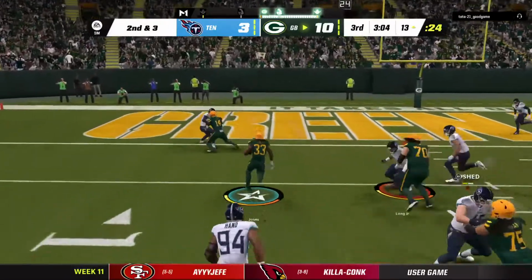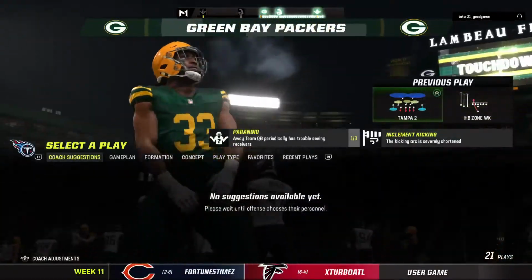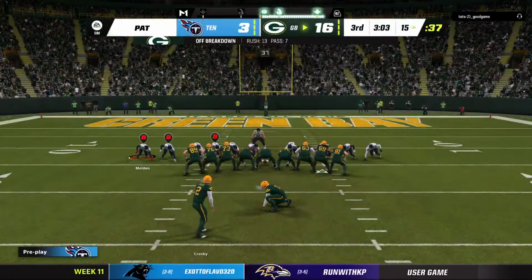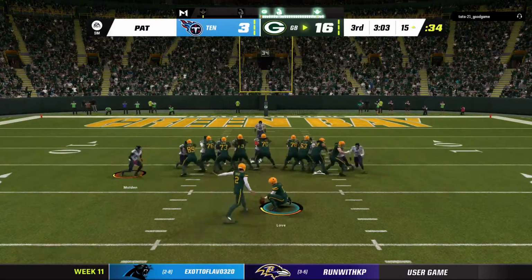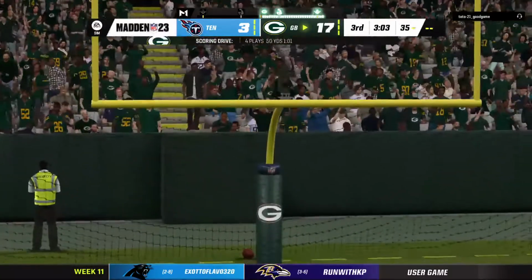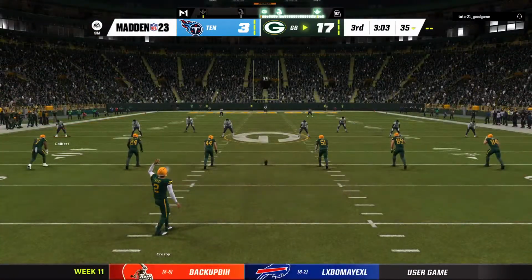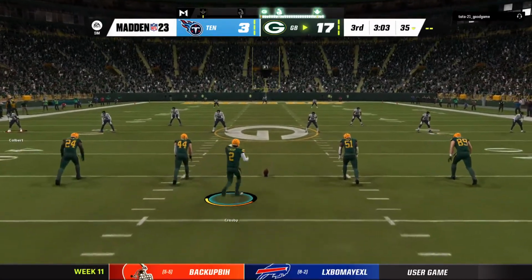Again, it's Jones. And he's going to take it in. Touchdown, Packers. Aaron Jones with career touchdown number 60. And the Packers go up by 2 touchdowns. Extra point up and good by Crosby. And the lead is now 17-3. Now after the touchdown, here's Crosby to kick it away.